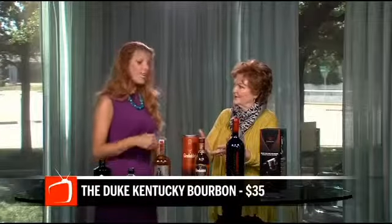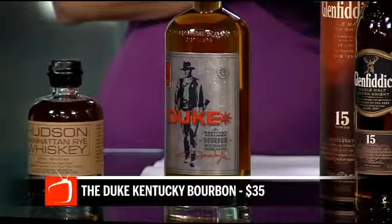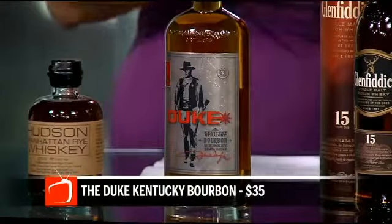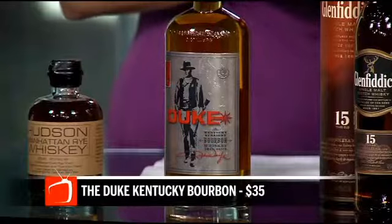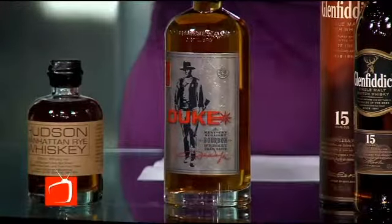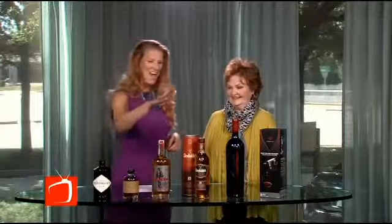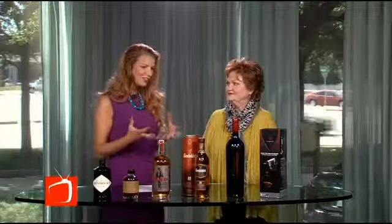Can we get it here? Because I know people will buy that just because of John Wayne. Absolutely. It's a special gift. Can they get it at any liquor store? It will be. It's rolling out right now. Okay, good. And that's the thing: if you don't love John Wayne, you're not a good Texan. That's right. So don't be talking to me if you don't love John Wayne. Great little product.